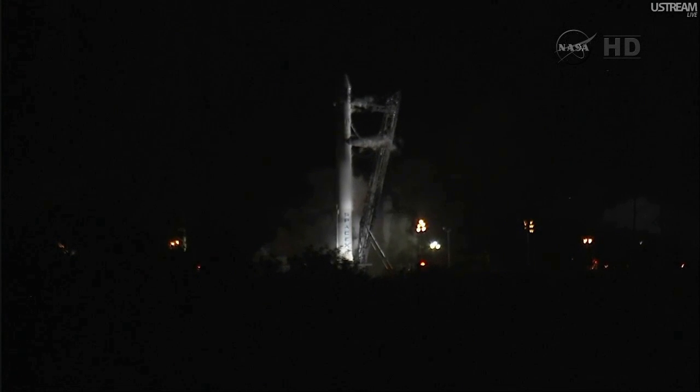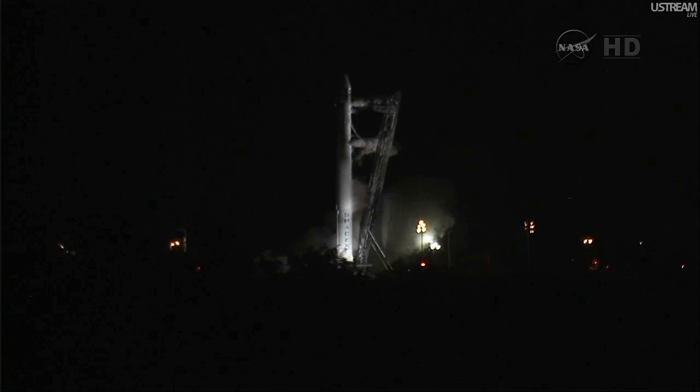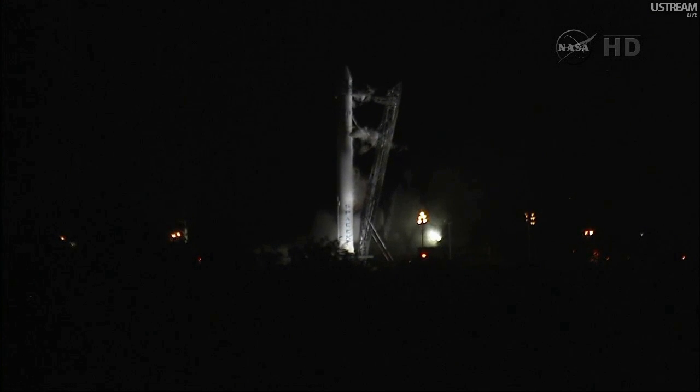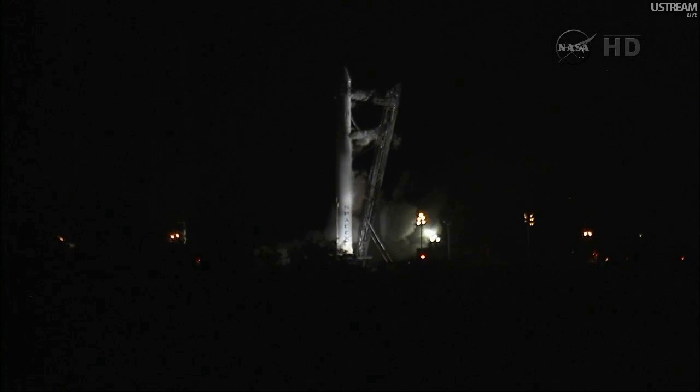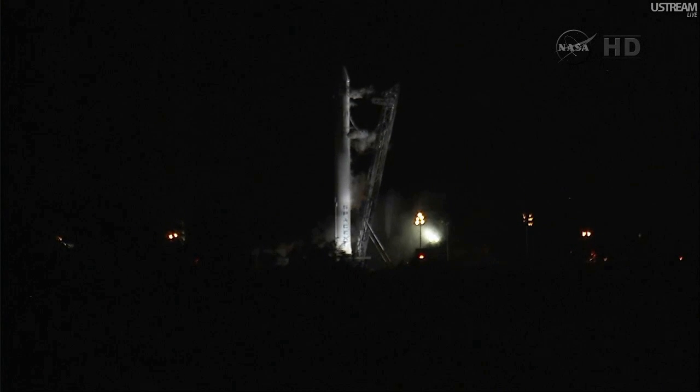BC, verify flight computer is not in startup. Flight computer is not in startup. Check if fire is present at the launch mount. Copy. OSM, verify you're ready to safe FTS. OSM, verify ready to safe FTS. Copy. Right now the vehicle is being safed. The ignition sequence had started, but there was a cutoff.